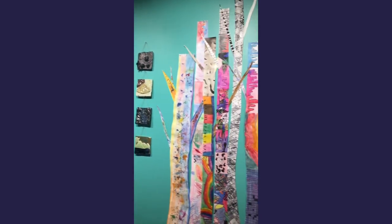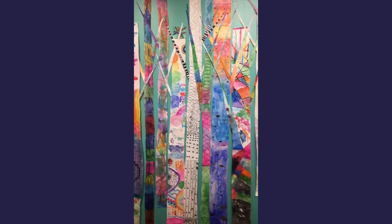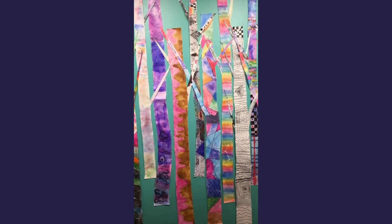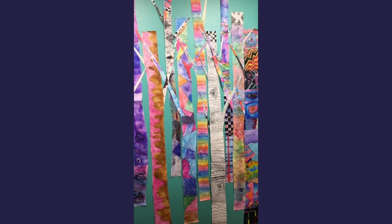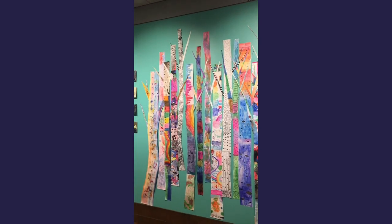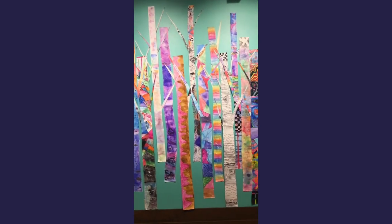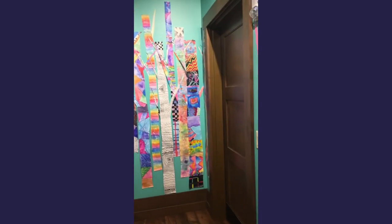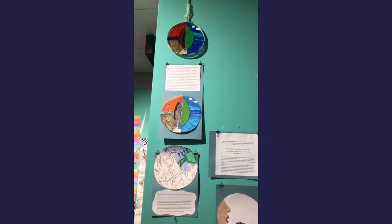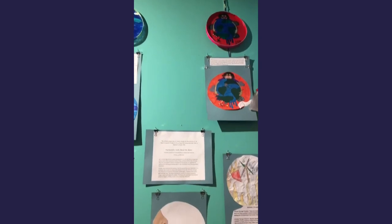And Munger Mountain Elementary School art students, Elise Mock's students, created this beautiful forest, a geographic element of Earth, the forest. Very colorful. CV Ranch Schools, beautiful sun catchers. Tonya Ralston is their art teacher.